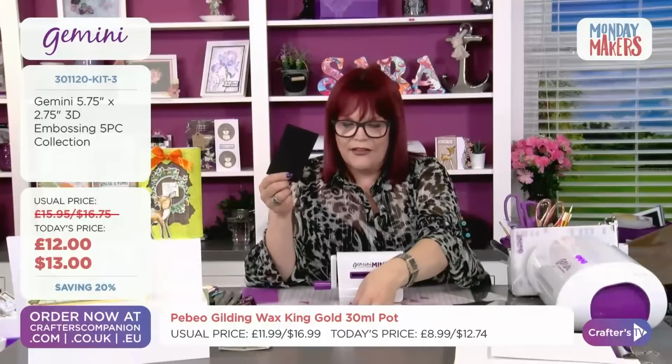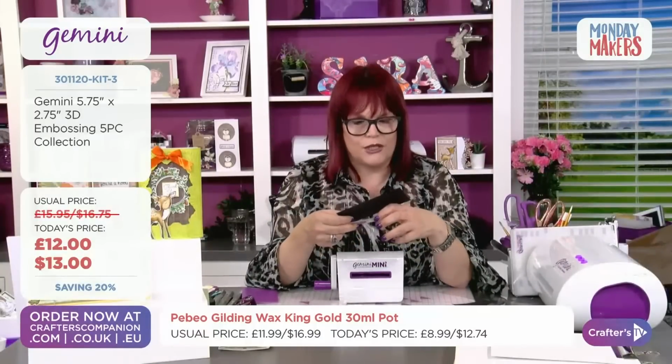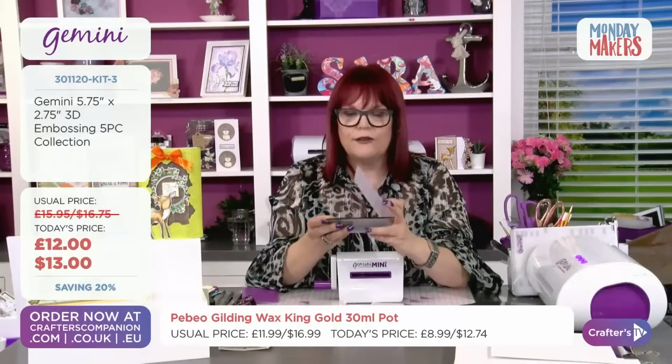So I'm going to bring in, I'll bring in first. Shall we do a 2D first, Joe? Let's do a 2D folder. So, in fact, I'm going to use that one because I think that's lovely. We've got a lovely heart design on here and a lovely floral design.